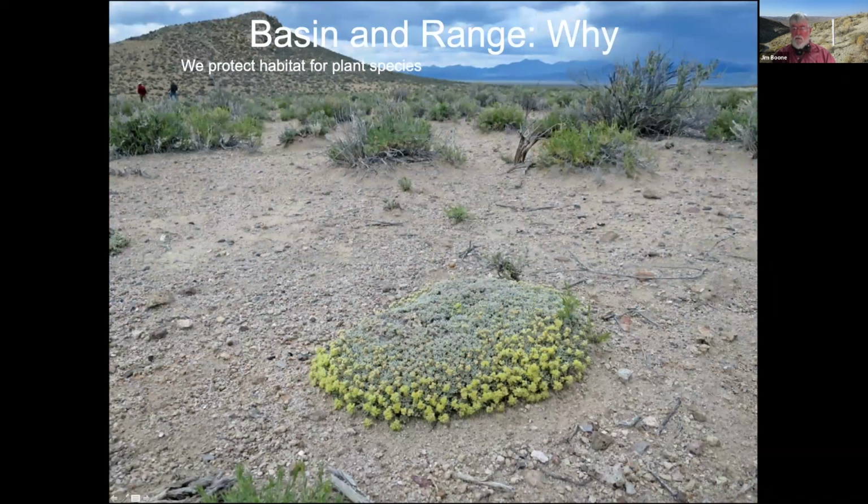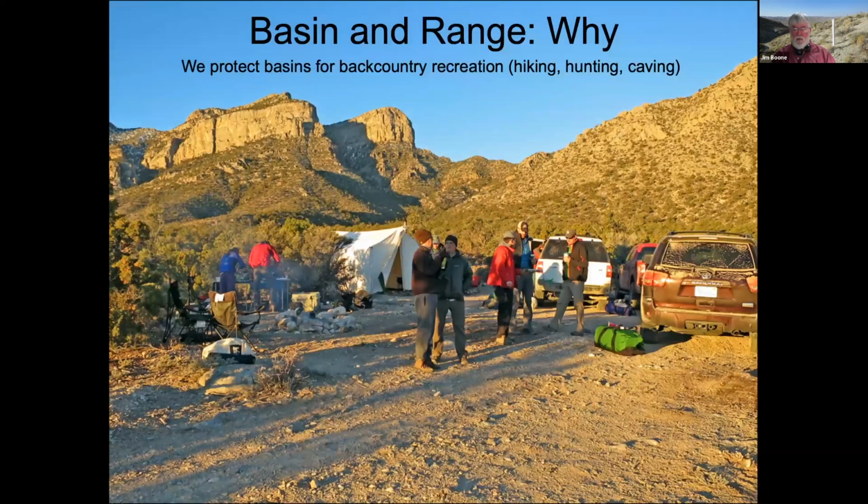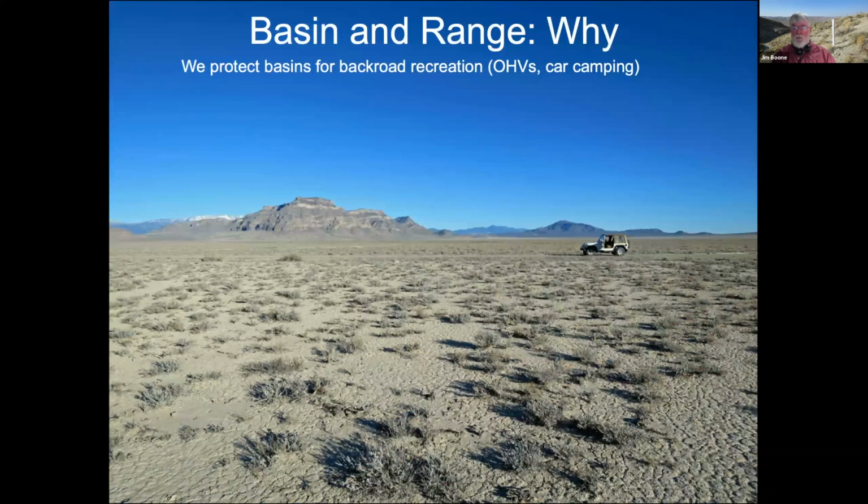So even though maybe we want to hike up there to Leviathan Cave, we're going to camp down here in the basin. It's great for all sorts of back road recreation, OHVs and car camping. And even some of the truck races like to run in places like this, as long as they stay on the road, of course.